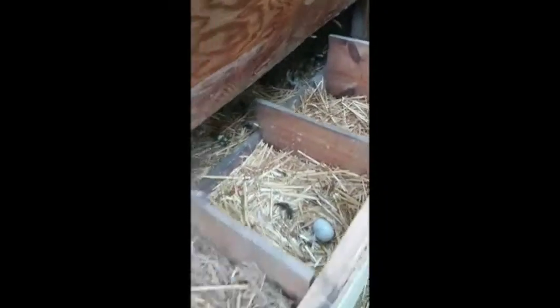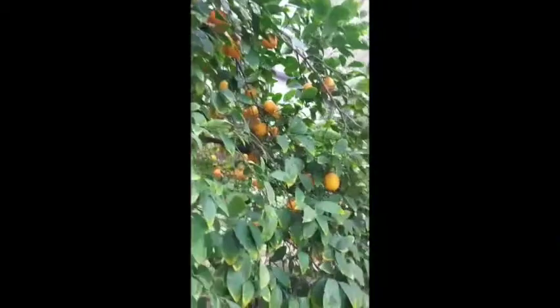Wonder if we've got anything in here. Oh, just the stone. Yeah, we got 4 lovely bearded chickens in here. Meyer lemon tree right here, which is, oh yeah, we're gonna get these.